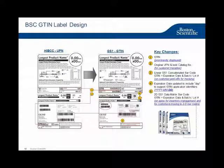All I'm showing here, folks, is that with this process we have converted, or are in the process of rolling out with our plans, the conversion of our product labeling from the HIBC UPN over to the GS1 GTIN. What you'll see from left to right, with the GS1 GTIN label, we now prominently display the GTIN. We're using a concatenated barcode. We've added GS1 2D barcodes to this.